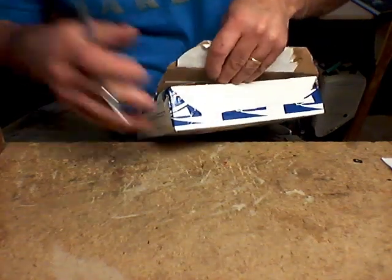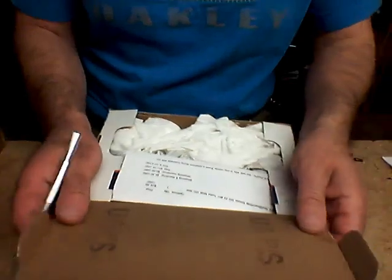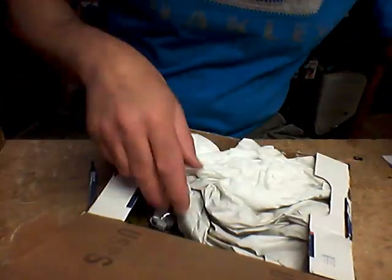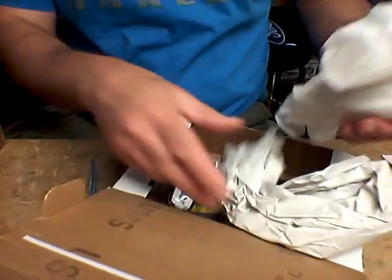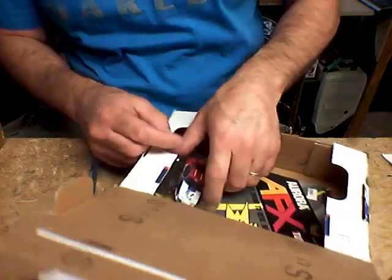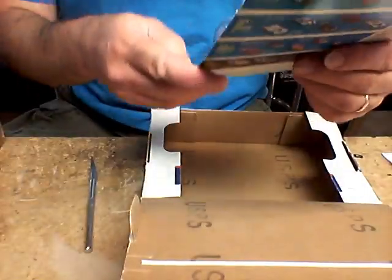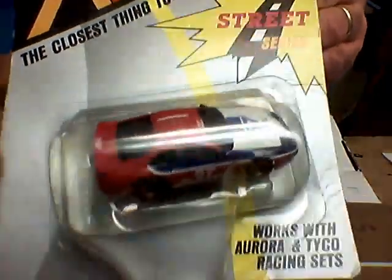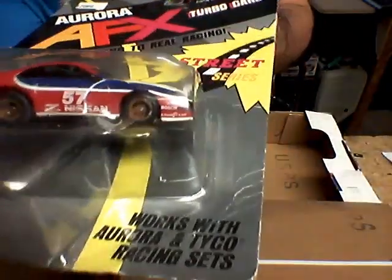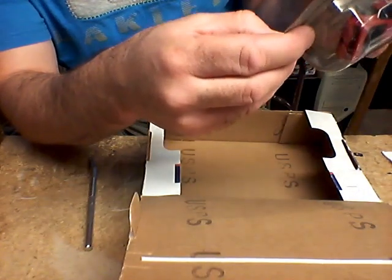So kind of like the Micro Scale Electric car we did last week. This car you guys probably all know. I bought this one. I have one of these in the package, but I didn't really want to open it. So I bought this one. It's a Tomy Turbo, the 300Z Tomy Turbo car.